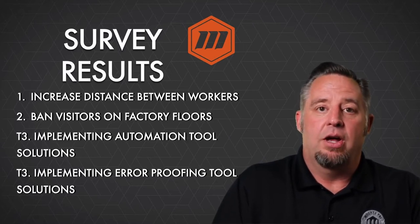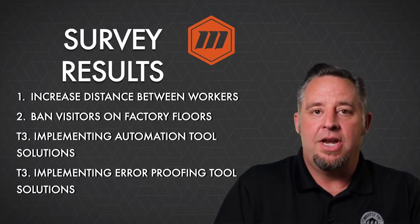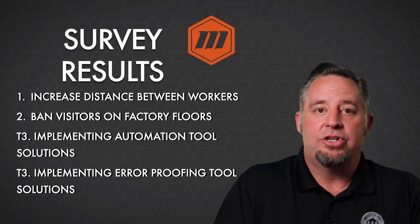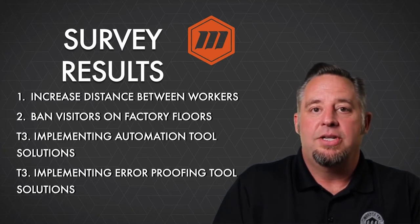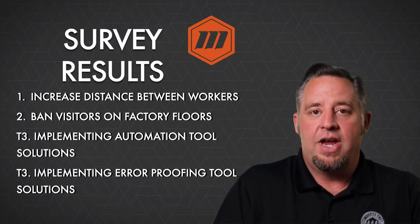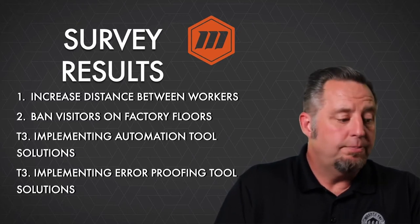So the next answer there was visitors, and not being able to accept visitors on the factory floors. And then our last two there were implementing any type of automation tool solution and implementing error proofing solutions as well. So those are the results of the survey from some of the other participants.